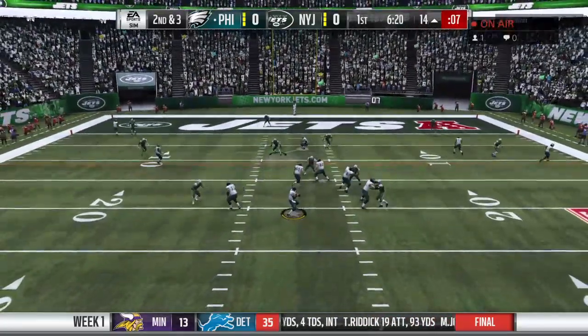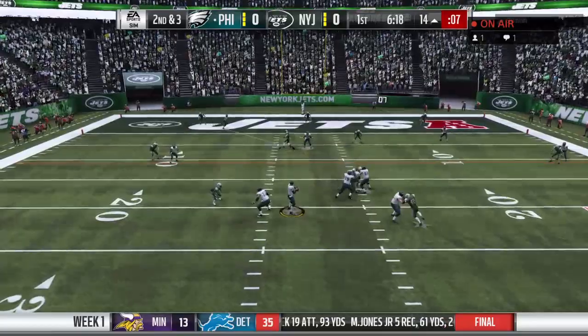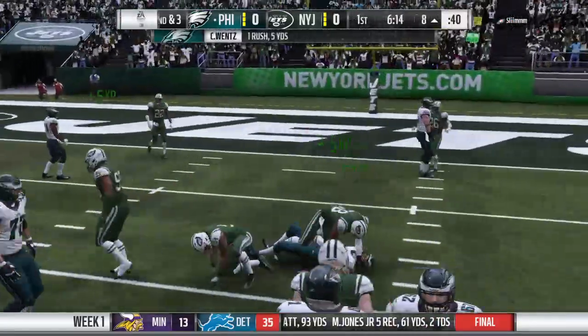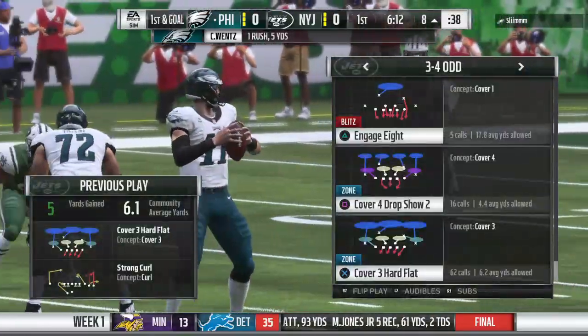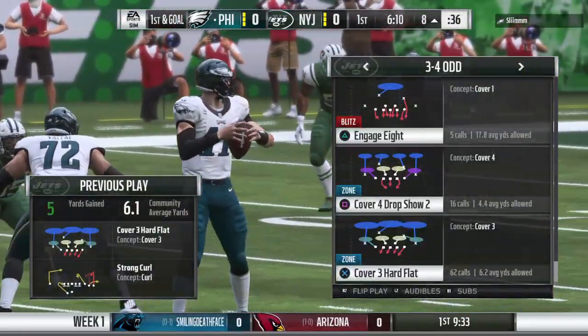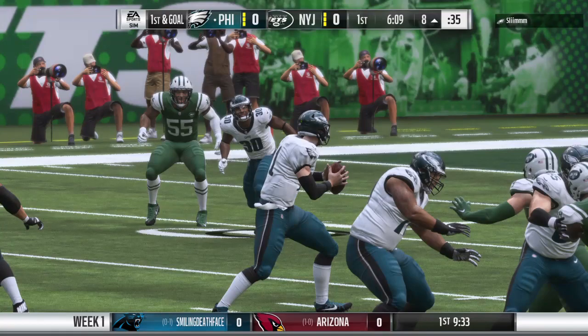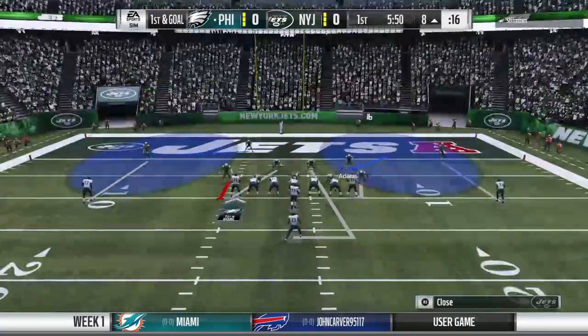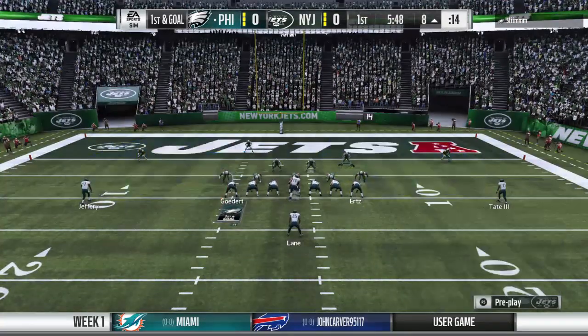Wentz to throw on 2nd down. Stepping up, he's going to keep it. Wentz can pull it down when he needs to, and the 6'5" quarterback picks up the first down. Offensively, they liked their situation, so they tried to take a shot downfield, but no one was open. So it was tuck it in run time, and he picks up a first down.